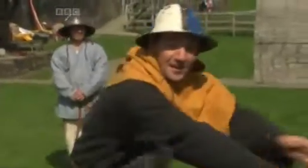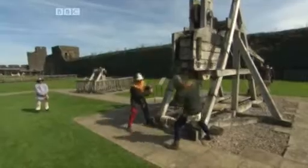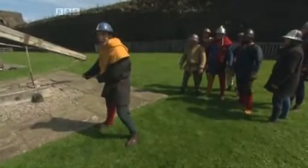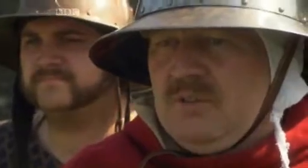This is really hard work. The counterbalance weighs a huge 2.5 tons. Heave! Heave! Imagine doing this with arrows raining down on you. Clear the engine! It's on! Okay, here we go, the moment I've been waiting for. Prepare to loose! Loose!